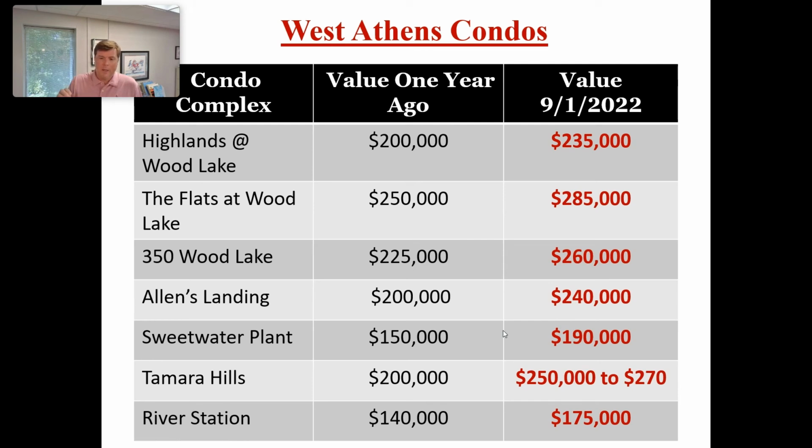And as of today, Tamaha Hills has seen some big differences in prices. So at the height of the market, Tamaha Hills right there on Epps Bridge next to River Station, we saw like a $270,000, $265,000 sale. Now there's one on the market that's below that. I don't think it was as nice inside, but it hasn't sold yet. We're sitting here, slower time of the year. Let's just say mid 200s for Tamaha, depending on condition.